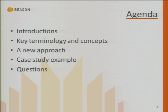All right. We're going to talk about that new approach at a high level. I'm going to walk you through the parts and pieces of it, and then I'm going to walk you through this case study. And we're going to talk about some of what we encountered and how we helped this organization get out of their own way, if you will.